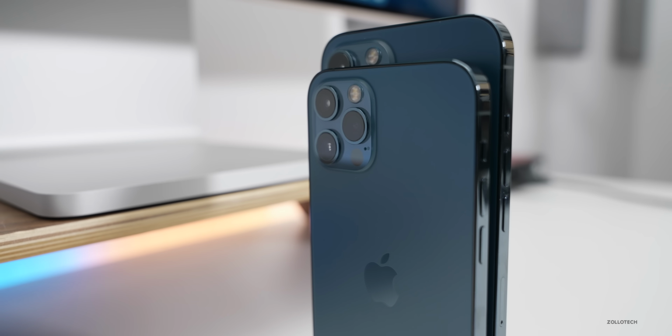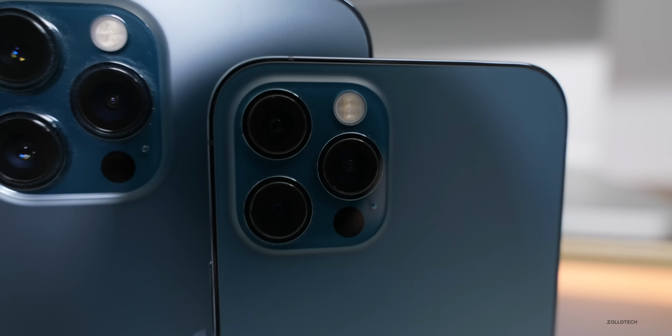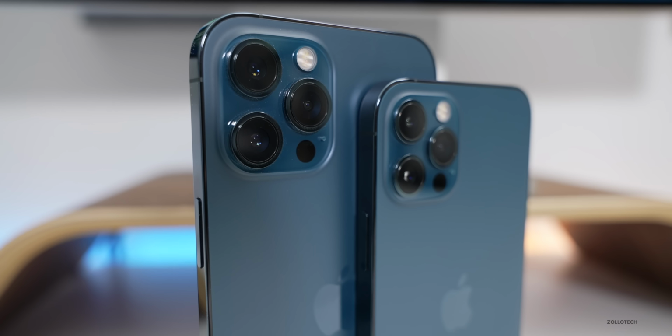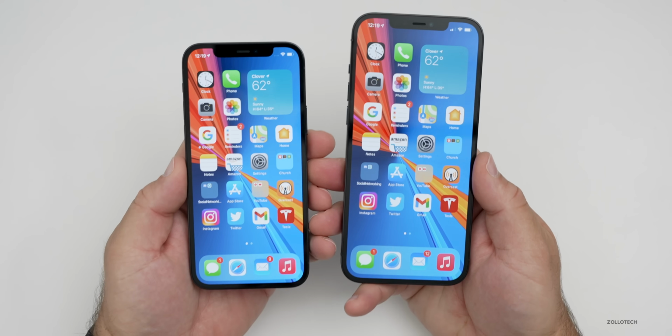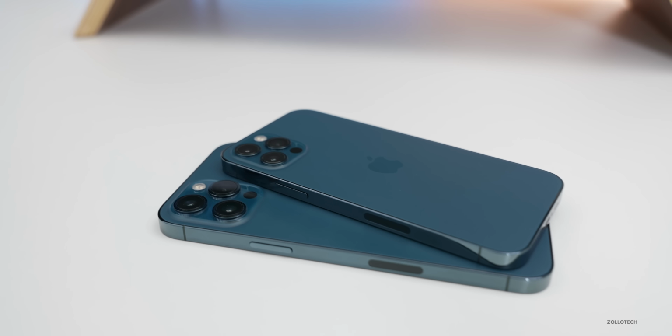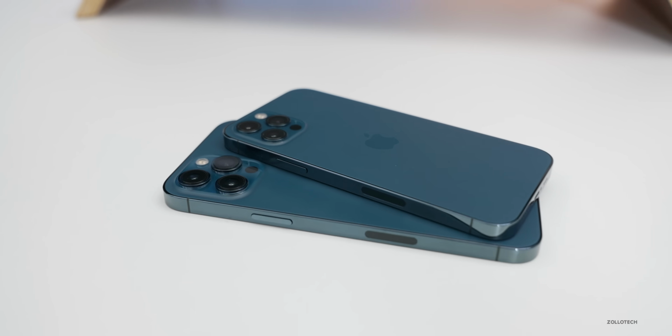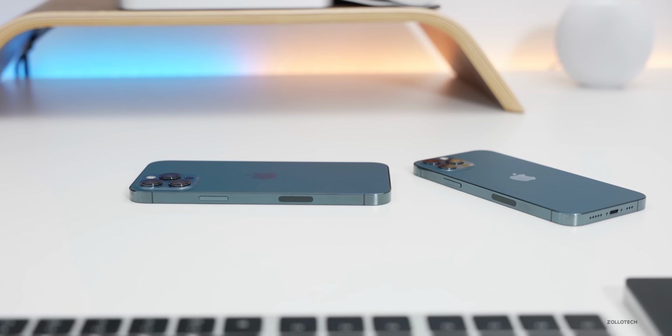While the cameras are different, and I think in the future we'll see more improvements with the larger sensor on the 12 Pro Max, right now it's very, very close, and I don't think it really matters to a whole lot of people. The 5G is the exact same. You get the same speeds, the same quality connections with a Qualcomm modem, and the major difference is size and battery life.